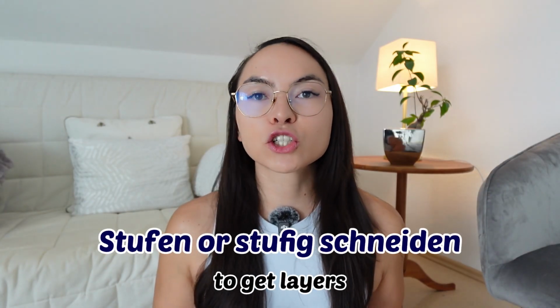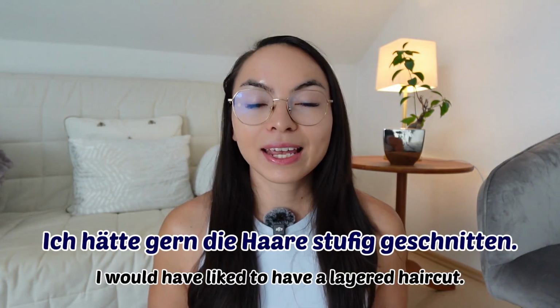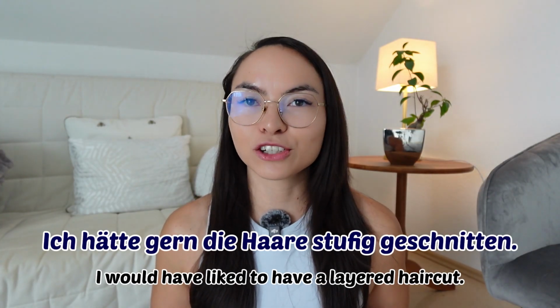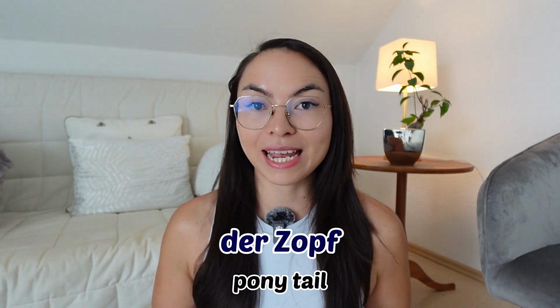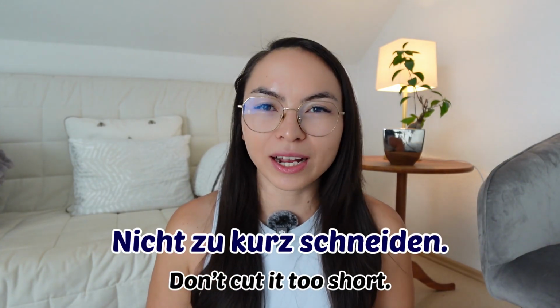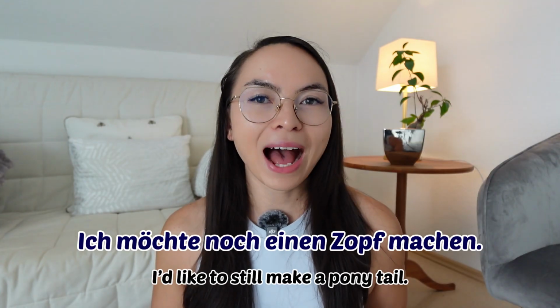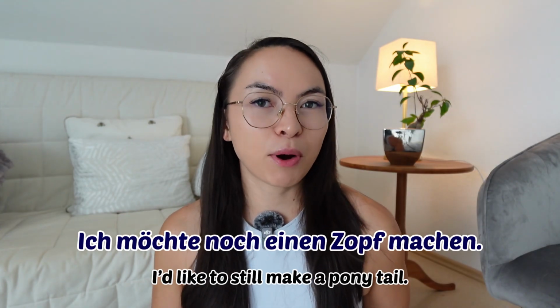Stufen or stufig schneiden means to get layers. Ich hätte gern die Haare stufig geschnitten. And der Zopf is the ponytail. Nicht zu kurz schneiden. Yeah, don't cut it too short. Ich möchte noch einen Zopf machen. I would like to still make a ponytail.